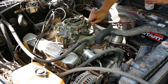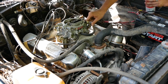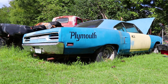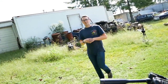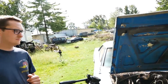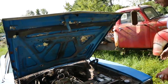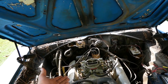Hopefully we don't suck too much crap down in the throat of the carb. Go again. This thing sounds kind of rowdy. Like it has a cam or something maybe. I think it does have a cam, because it wouldn't run without it. Fired.